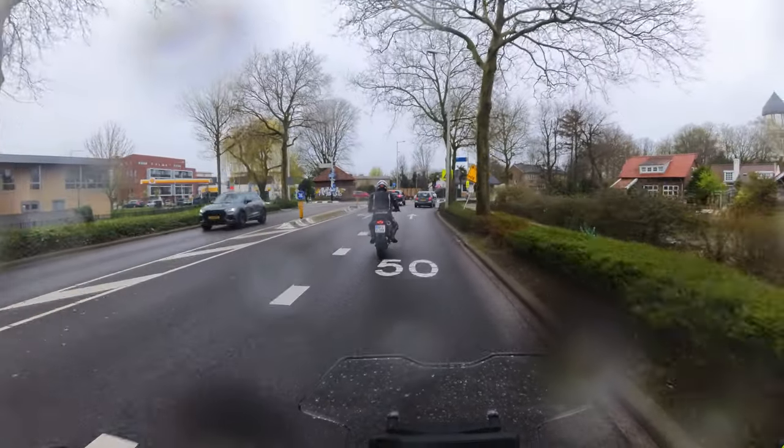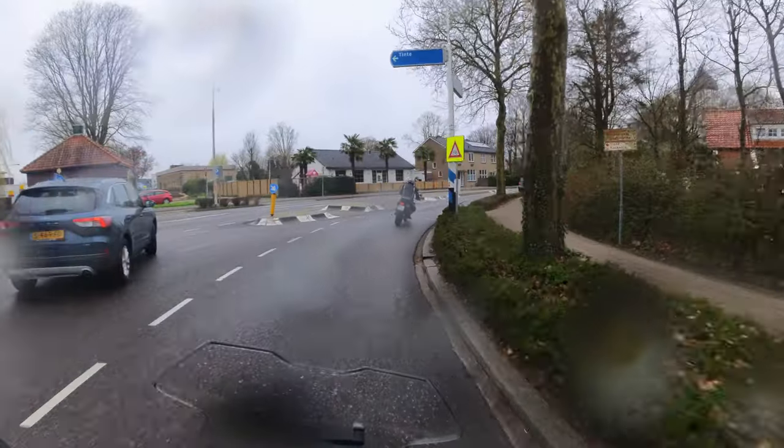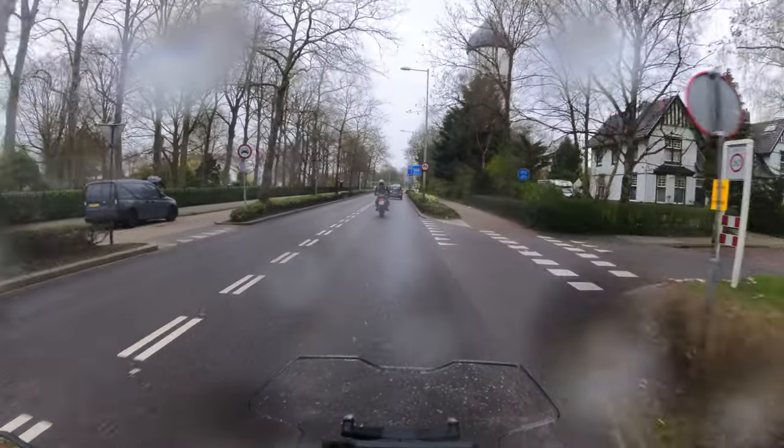On the KTM website they advertise the bike as a comfortable ballistic missile, and I can partly agree with that. It sure feels like a ballistic missile, but comfort was not one of the things that came to mind while riding this bike.